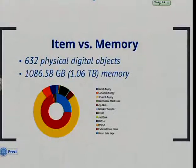So at the end of the project, it was about 800 physical items, about 632 of which we actually inventoried. The other 150 to 200 were commercial software that, from as far as we could tell, nobody from the Altman staff or production companies had ever done any alteration on. And we did keep those, but we didn't inventory them. We put them in separations. The total memory size was just over 1 terabyte.